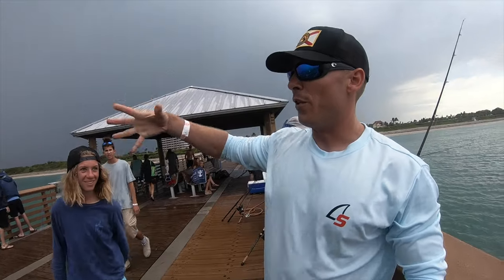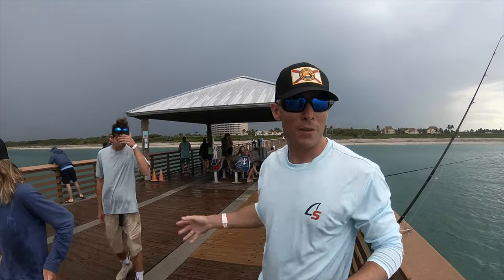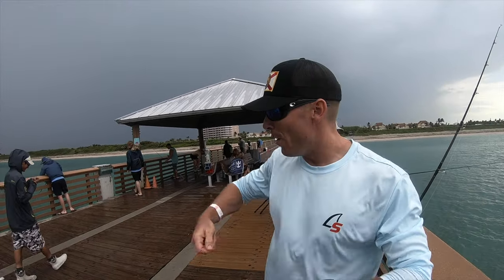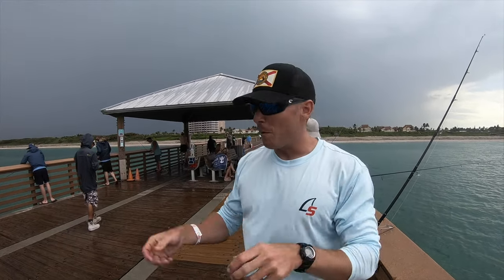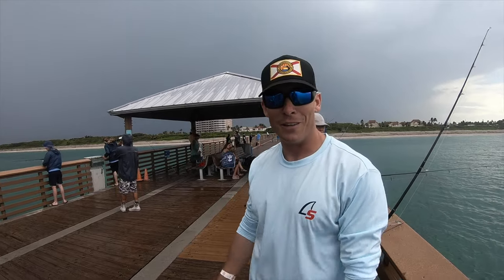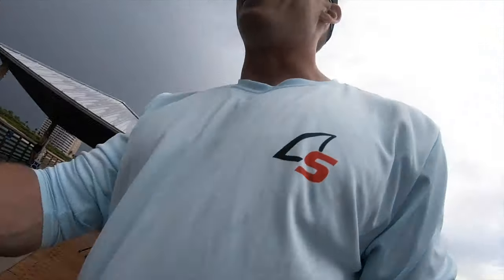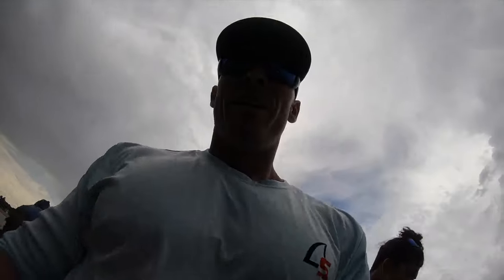So this storm rolled in. The fish normally don't eat that good, but the pressure drops and they kind of turn on. So rain lined up, pitched out in front of all the suspended fish and he just came up and smoked it. That was cool. Kicked my butt though, you guys saw that? Yeah. Hey, good teamwork. Thanks, man.